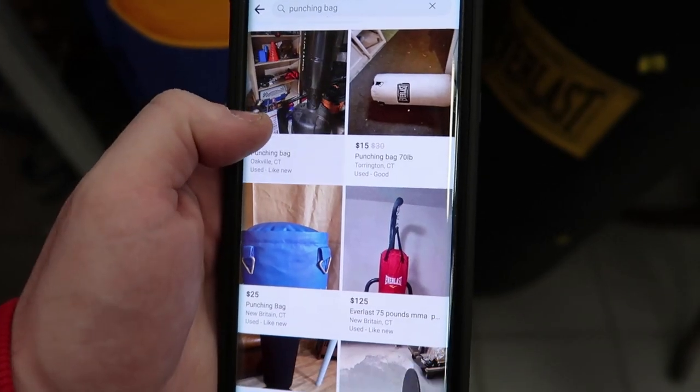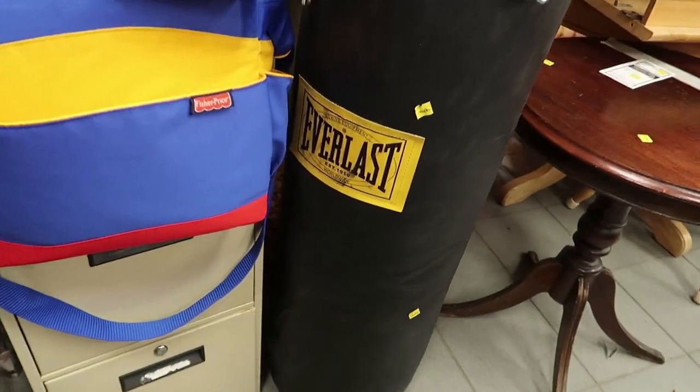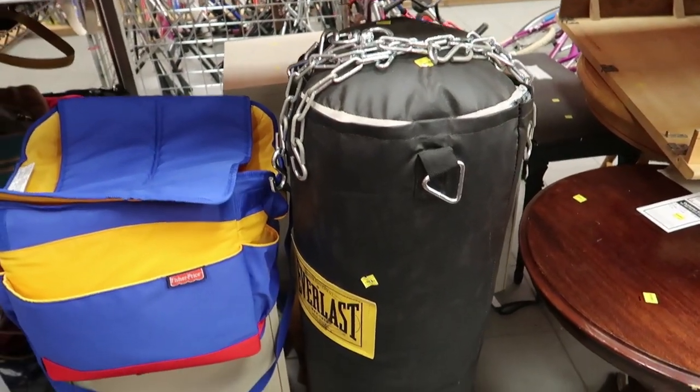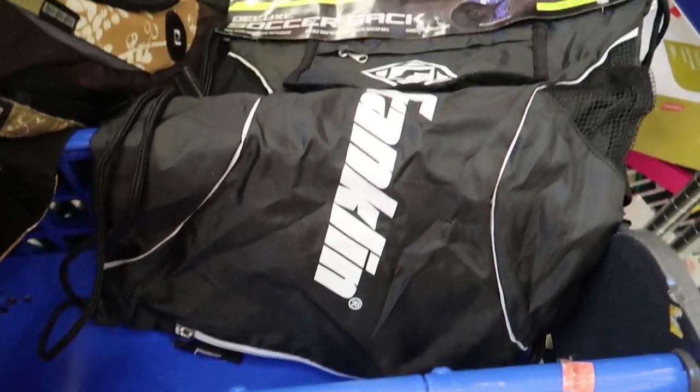$15 right there in Torrington, $25. Okay, so they actually don't go for that much. So, not even worth it at $15. I thought this would be like $50 easily. I guess not. All right, just found another sporting good type thing.